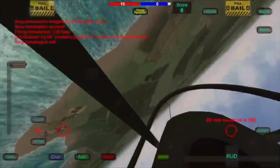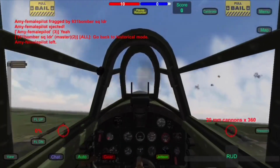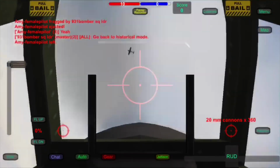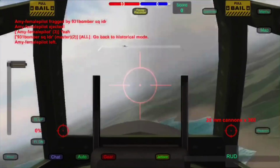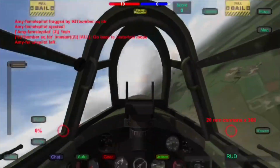As you can see here, that was a 109. It might have been a Focke-Wulf. I do in fact fight an A4 in this game, but he doesn't really give me much of a fight. And then again, it's the meta. It's what people are using to get XP. They use the fast aircraft to drop the bombs. Let me get this guy right here with a little sneaky shot.